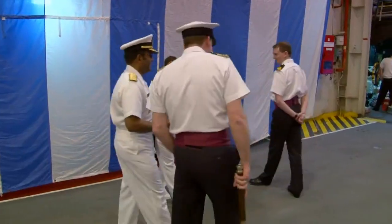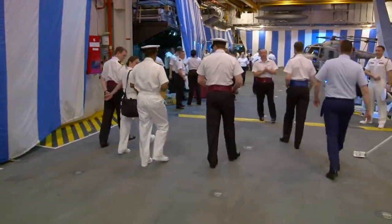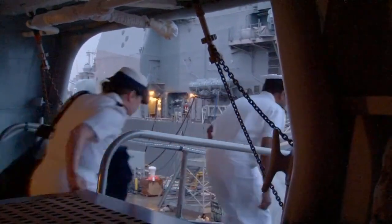It's time for the guests to leave. There's a busy day ahead. We've got to hit the ground running tomorrow. We've got the US Marine Corps engineers already embarked, and tomorrow we'll see the arrival of the 12 AV-8B Harrier jets. So it's going to be busy tomorrow, and we're sailing early in the morning, and we need to be ready to go, ready to get on with the next stage of the exercise.